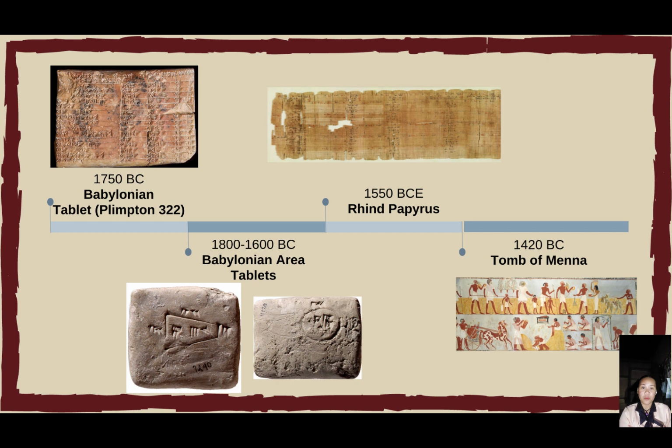The exact purpose of the tablet has been debated by archaeologists. Some think that it was a teacher's aid designed to help generate right-angled triangles. Others think it might be a very early trigonometry table.